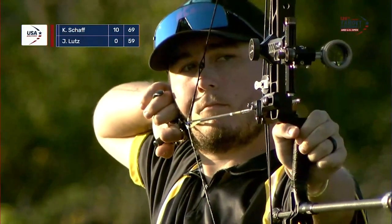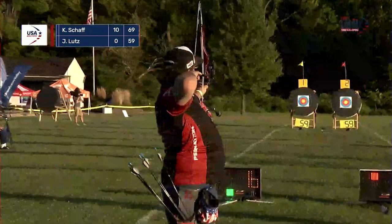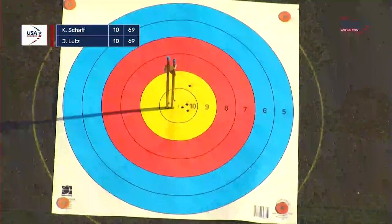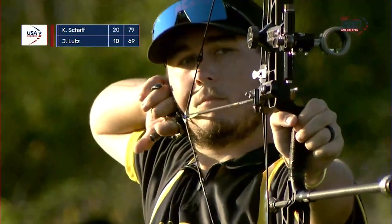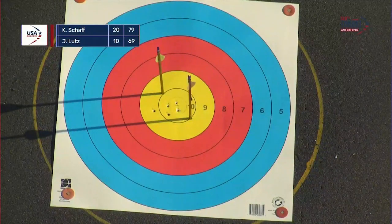Nice 10 for Kris. Liner 10 from Jimmy. Counts the same. Another good shot from Kris. When he gets on a roll like this, he is so difficult to beat. 10x line. His timing, everything comes together, and I mean, he's your Vegas champion for a reason. Yeah, good point. That's a 10 for Jimmy as well. 9-10 line.